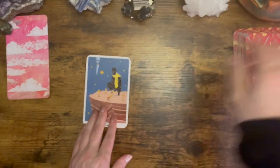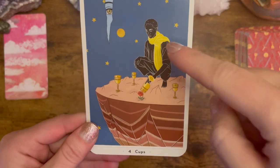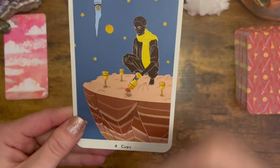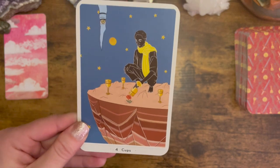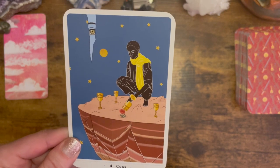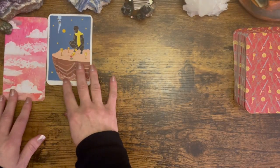We'll take more of these later, but I'll show you this card. It's the 4 of Cups with 3 cups up, but he's putting 1 cup down. I don't know what it's doing with the rose there. Do you see the all-seeing eye? The all-seeing eye is peeking through, watching this person who's a little focused on almost like the wrong things, or focused on one thing, but then there are these other options as well. So 4 of Cups, but there is some stability here.